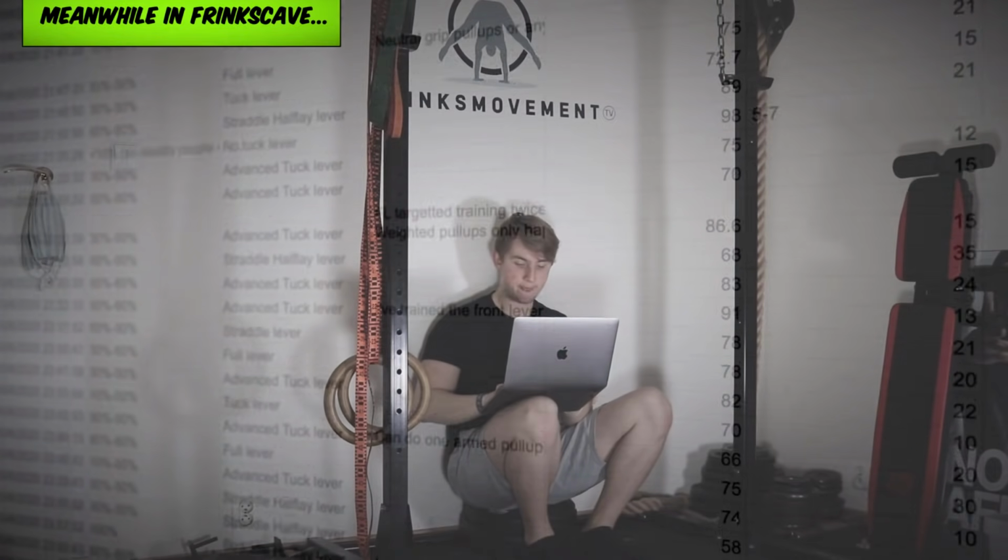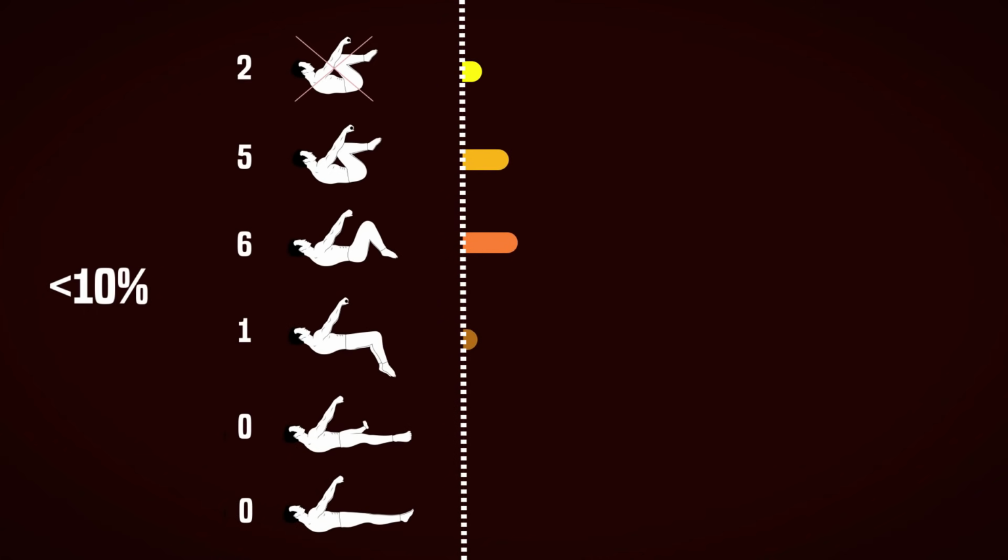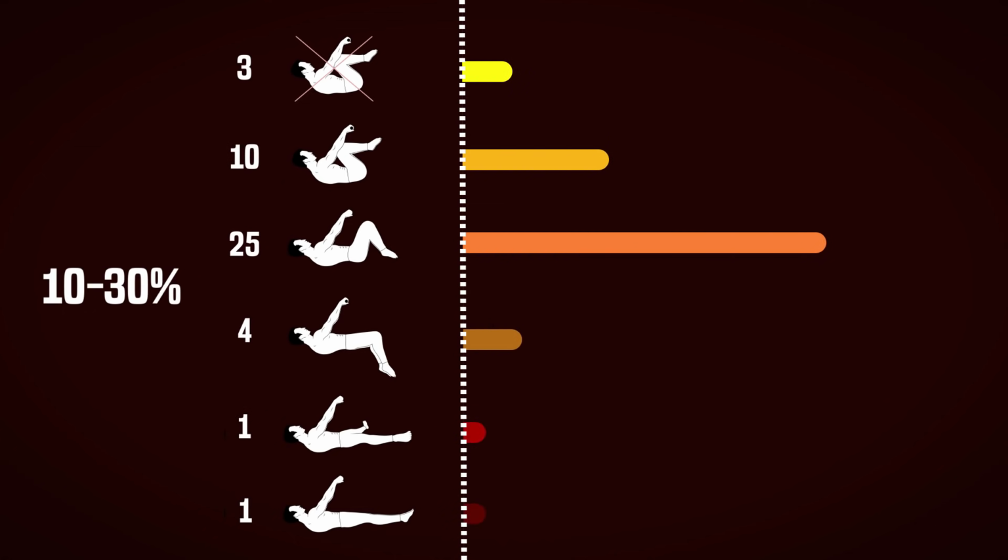I spent a whole evening sorting out the answers and came to the following results. First thing I should mention is that luckily the levels of the athletes completing the survey were pretty various. Of course the extremes were significantly less numerous than middle answers, but I'm pretty happy with how it played out. In the group of less than 10% bodyweight pull-up, the majority of people marked tuck and advanced tuck front lever. In 10 to 30 we again see a significant domination of tuck and advanced tuck, but we also got one straddle and one full lever, which was, I'm not gonna lie, surprising to see.